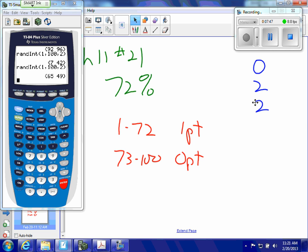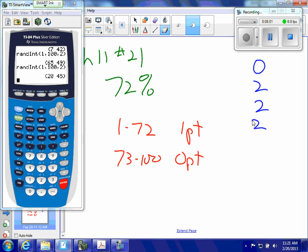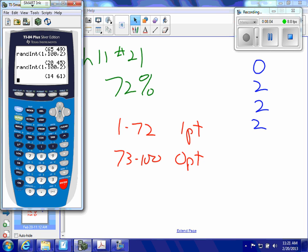Let's finish this one and then we'll go. So now I have another one. Again, we made them both. Is that right? Okay, so I got another 2. Okay, so again, they made them both. And again, they made them both. And again, oh, so now this one here, they made the first shot, but they missed the second shot.